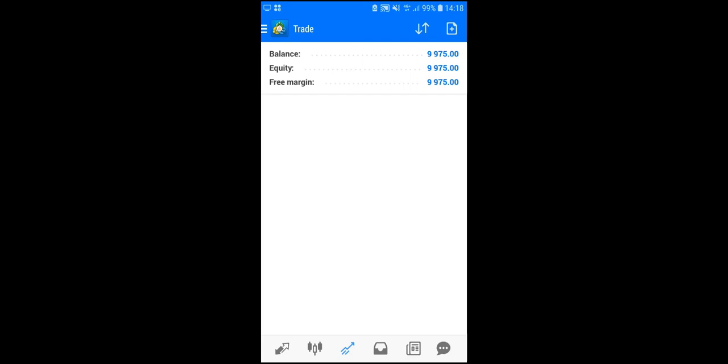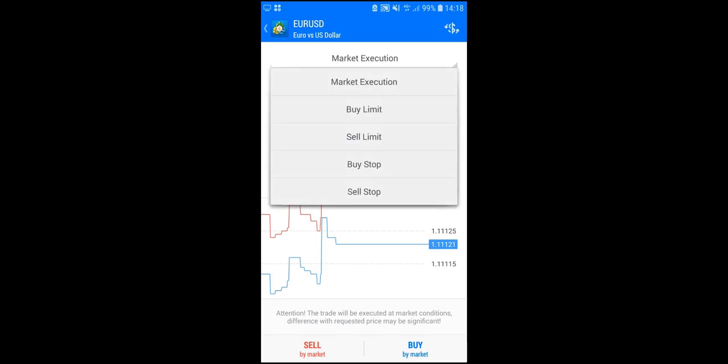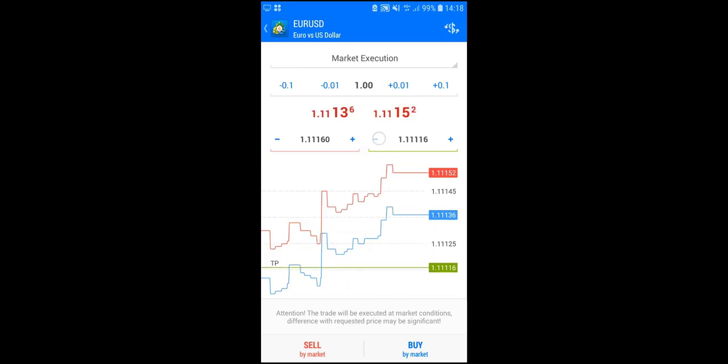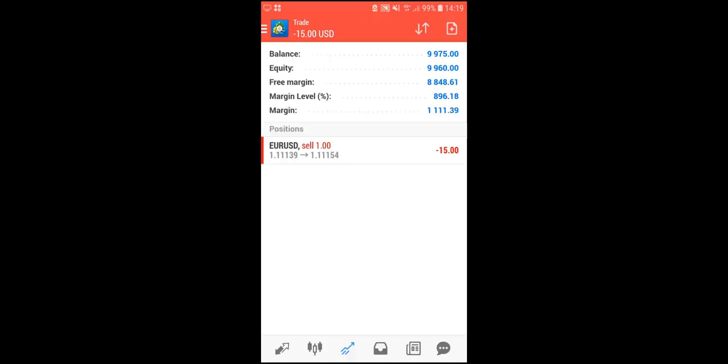So if we go back to the chart, we can also click the plus icon and we can select different types of orders, limit orders and buy stop orders. We can also still select market execution. This time we can actually put a stop loss and take profit on the order. So when it does get triggered live, a stop loss and take profit is already attached to it. So now we can see that's entered us into a live short trade or sell trade with a stop loss and take profit attached, which was so close to the market, it actually just took us out now. So very simple to use mobile trading app provided by Tickmill.